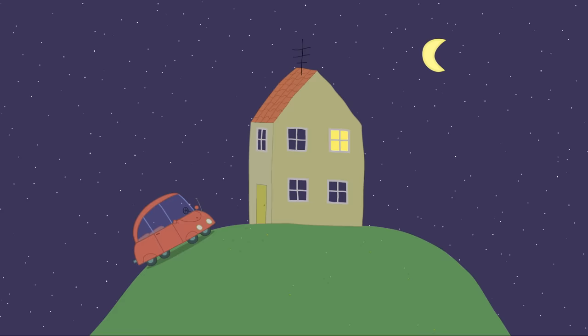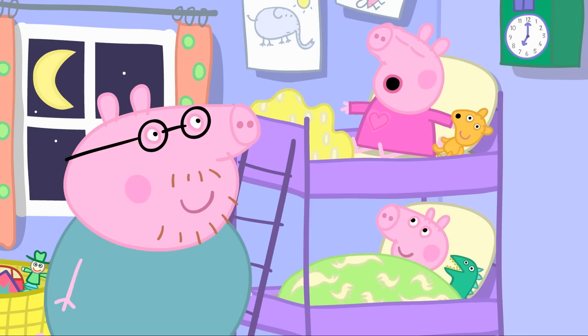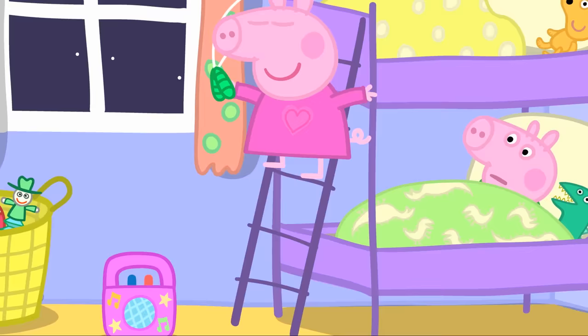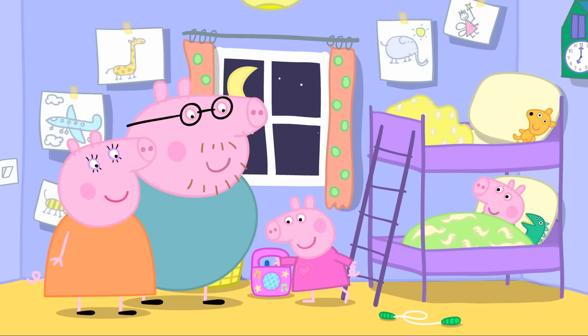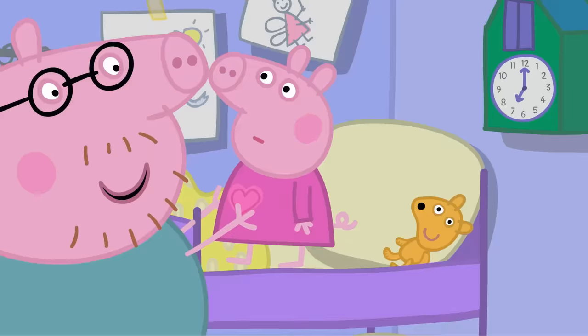It is bedtime for Peppa and George. I can't go to bed yet. I haven't got a talent to show tomorrow. But you have lots of talents, Peppa. Yes, I can skip. I can sing. Twinkle, twinkle, little star. I can dance. It's hard to choose one talent. I am good at lots of things. Don't worry, you can decide tomorrow.